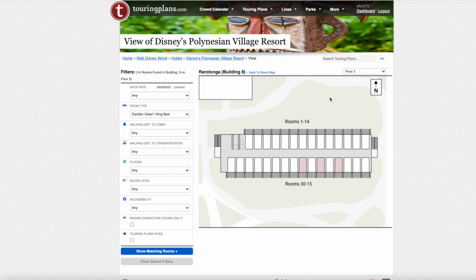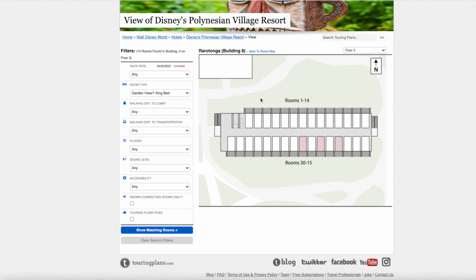So just know that if you want to be in this area and you're requesting a king bed, more likely than not, you're going to end up on a ground floor room. So if you're requesting a king bed, just be prepared that you're probably going to end up in a ground floor room. And well, let's just look at the other building.